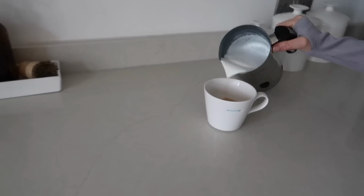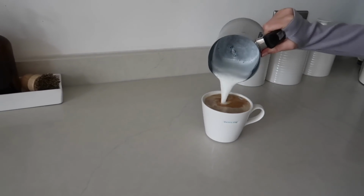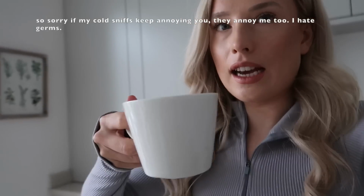And here we go. I could have done that better, to be honest. I should have tapped it down first so the froth came to the top and then poured in, but honestly, who has the time right now? Who has the time? Oh my gosh, I'm spilling it everywhere. I spilled the coffee and then whilst I was cleaning it, spilled it again. I just can't cope with myself. Anyway, get this inside me immediately.